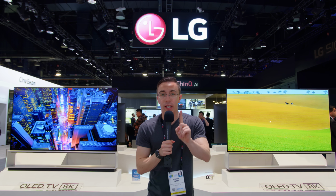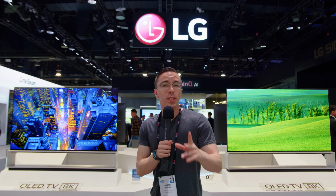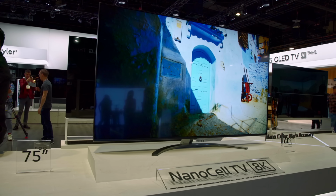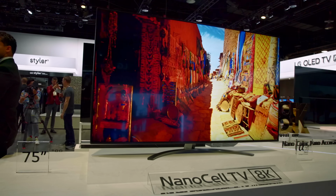Now, it is very early days for 8K. There's really not a lot of 8K content out there. YouTube is actually one of the few platforms that already supports 8K, so you will be able to watch 8K videos straight on the TV. On top of that, it does support HDMI 2.1. Actually, no, I've never really thought about it. We've never uploaded a video in 8K, but theoretically, we could upload it and watch them all on our 8K OLED. Right, LG? Now, if that's not enough 8K for you, there's also a brand new NanoCell 8K TV.